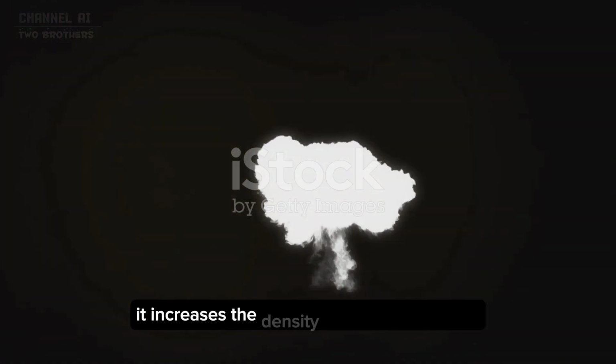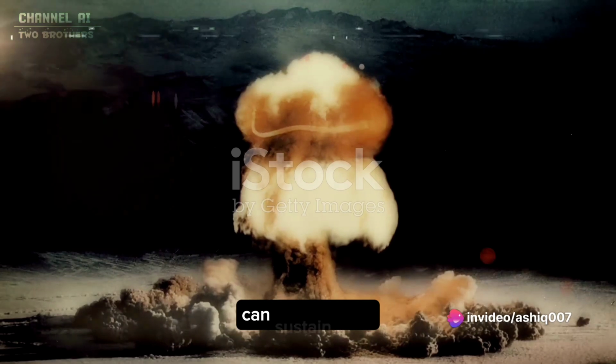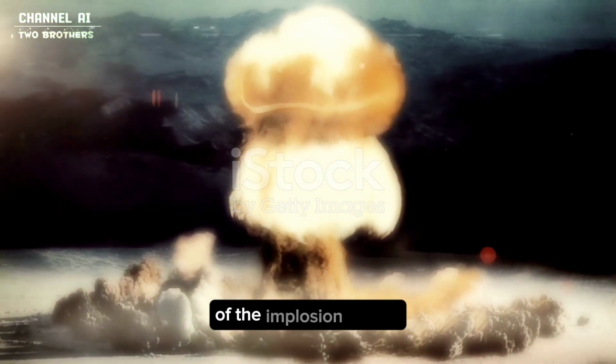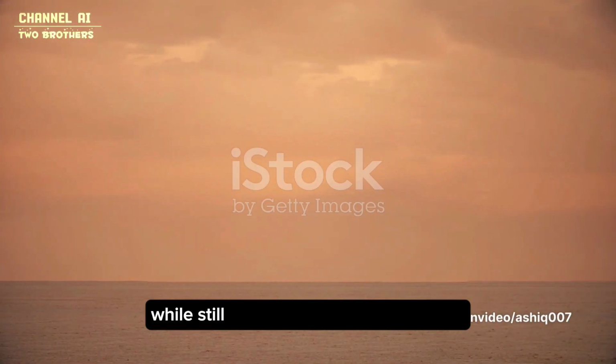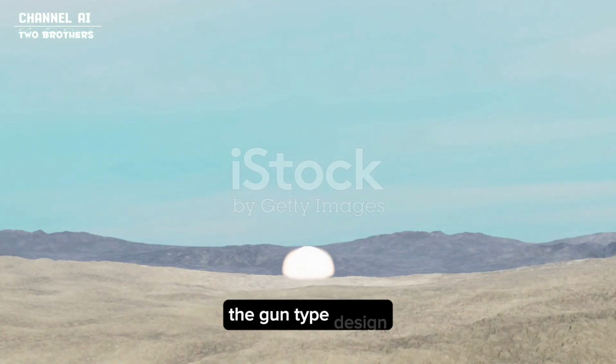It increases the density of the fissile material, bringing it closer to the critical mass, the point at which a nuclear chain reaction can sustain itself. The beauty, or rather the terror, of the implosion design is that it's incredibly efficient. It allows a bomb to use much less fissile material than it would otherwise need, while still achieving a nuclear explosion. Now, let's briefly touch on the alternative, the gun-type design.